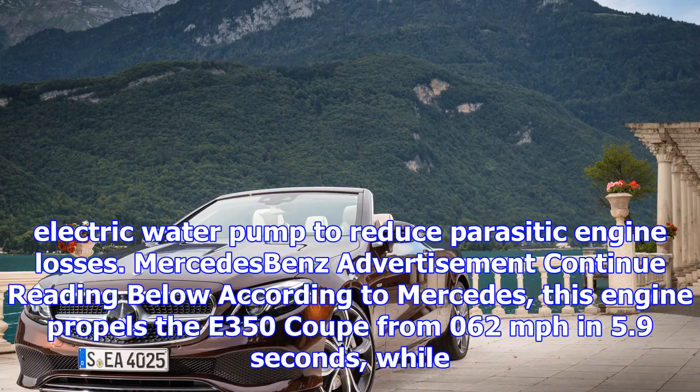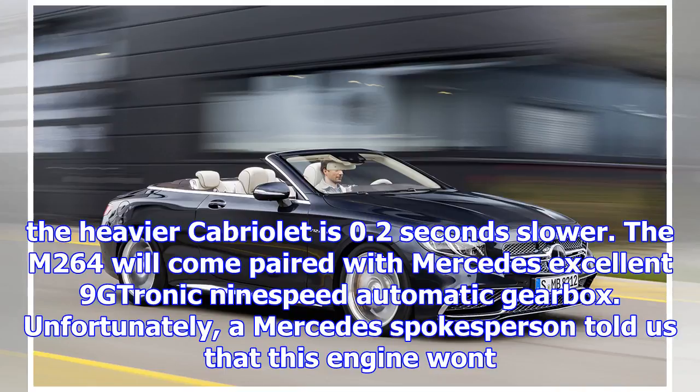reduce parasitic engine losses. According to Mercedes, this engine propels the E350 Coupe from 0-62 mph in 5.9 seconds, while the heavier Cabriolet is 0.2 seconds slower. The M264 will come paired with Mercedes' excellent 9G-Tronic nine-speed automatic gearbox. Unfortunately, a Mercedes spokesperson told us that this engine won't be available on US-spec E-Classes, though it hasn't been ruled out for future North American models, via Car Scoops.